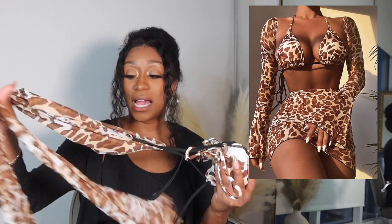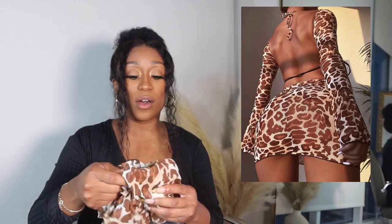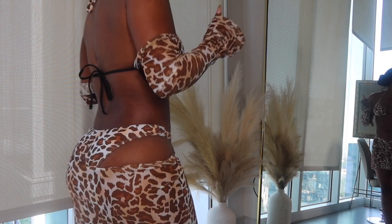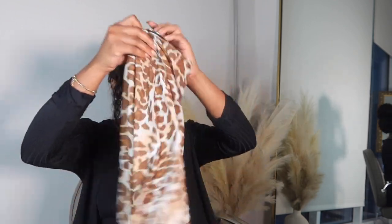The bikini top is literally the same, except it comes with these really cute sleeves. I think this is so cute and different. And then, of course, you have the bikini bottoms, which are very cheeky. We like cheeky. The cheeks is gonna be out in this bikini. And then it also comes with a really cute sheer cover-up skirt, which I absolutely love, because you already told y'all I love it. But yeah, I'm loving this.